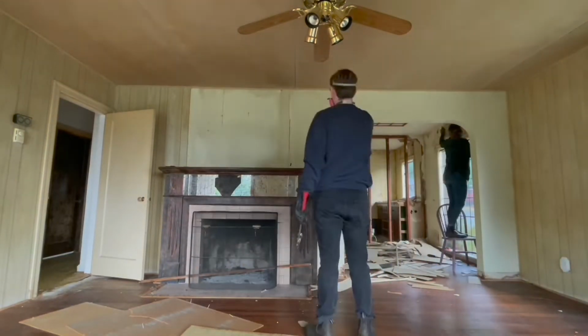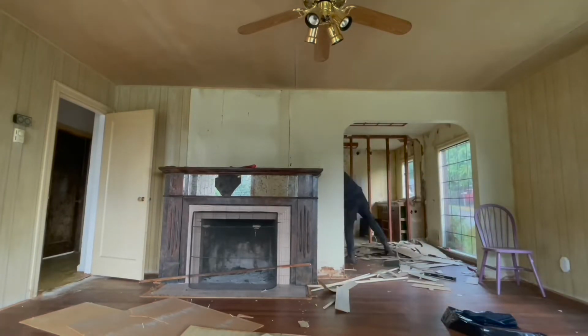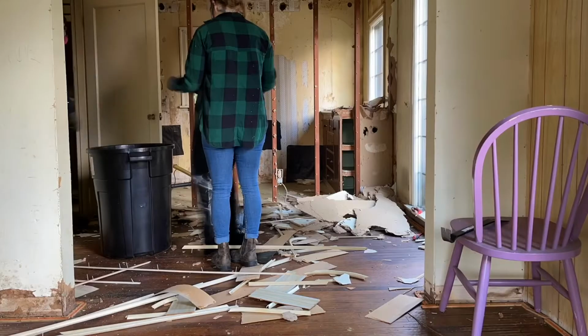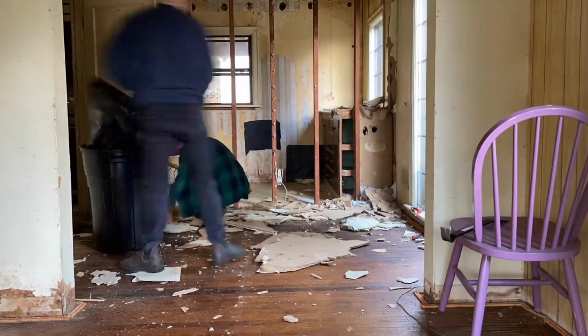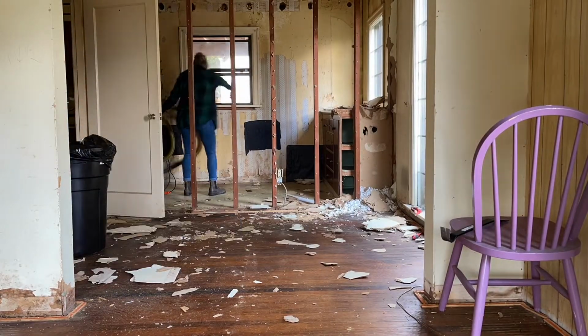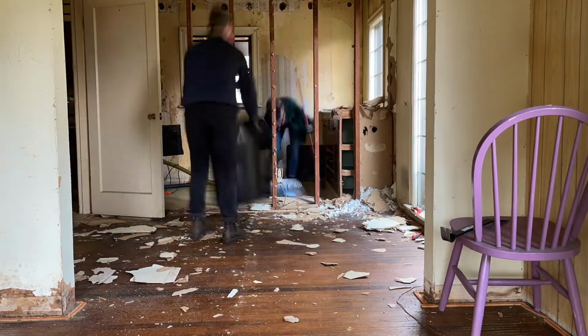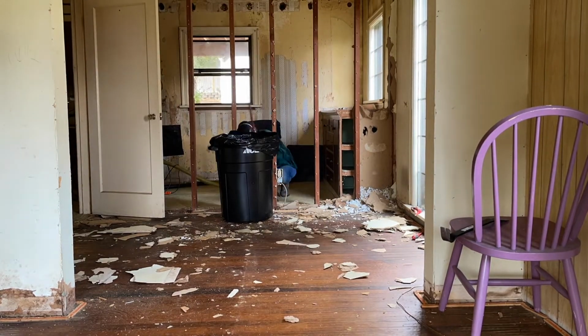So also, as you can see here, there's some seams in the ceiling that are sagging. We later found out that the ceiling contains asbestos, and so instead of getting to drywall that over, we had to cover them up with beadboard, which you'll see later on in the video, but just wanted to explain that a little bit.